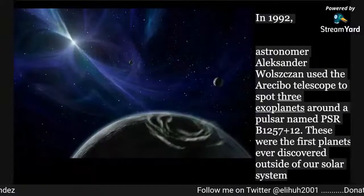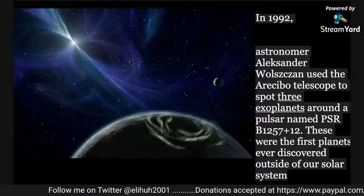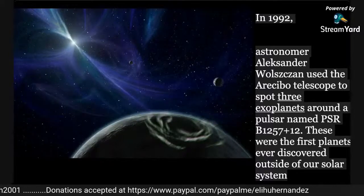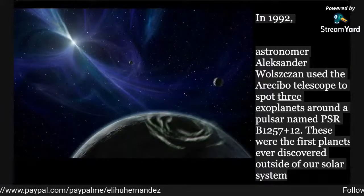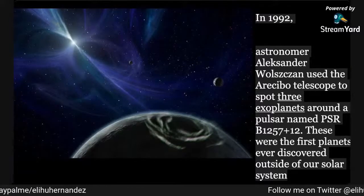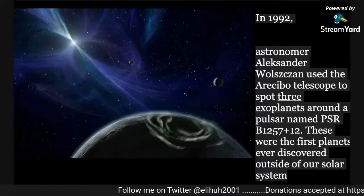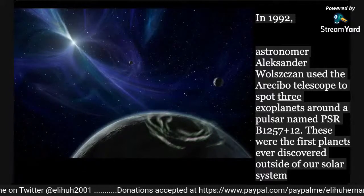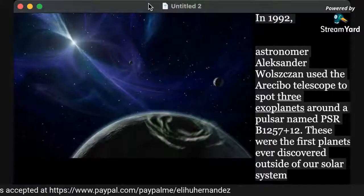In 1992, astronomer Alexander Wolszczan, I mispronounced his name, I know that, sorry, actually used the Arecibo telescope to spot 3 exoplanets around a pulsar named PSR B1257+12. These were the very first planets ever discovered outside our solar system. This is sad news for Arecibo. All these wonderful discoveries.